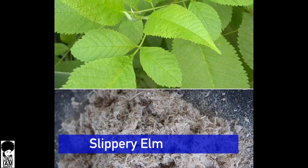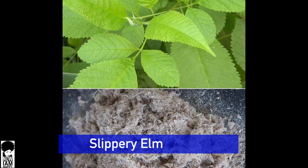So next up is slippery elm, and this plant contains a mucilage. So once you pour warm water or water over the plant and let it sit for some time, a thick mucilage will occur.